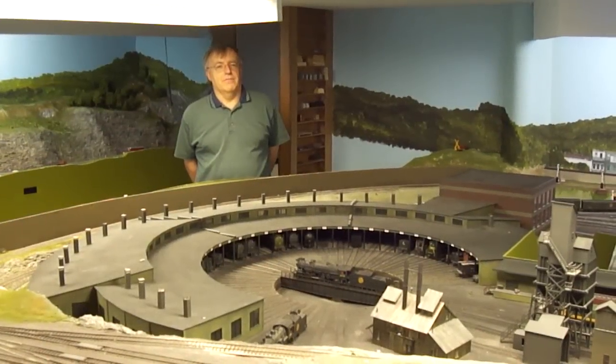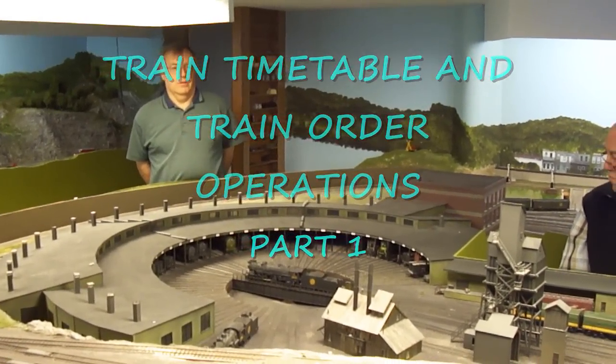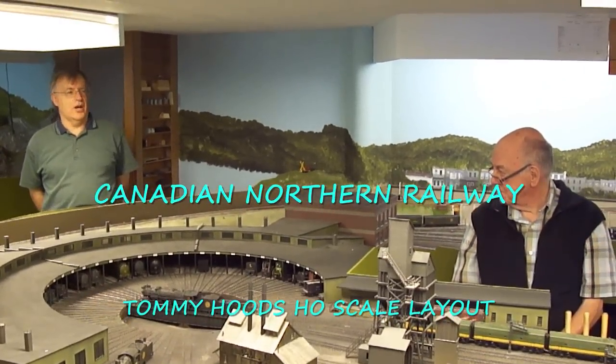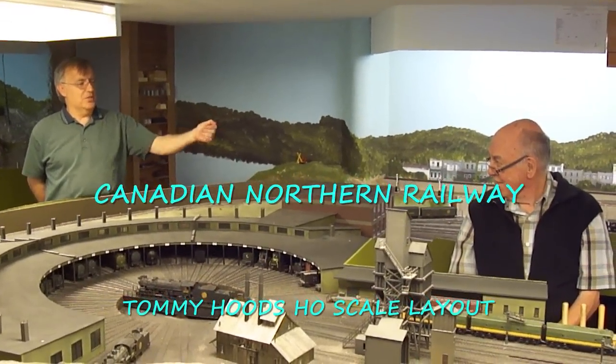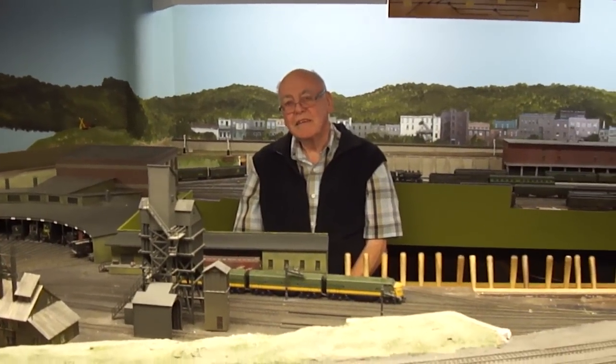We're here today at the fabulous Canadian Northern HO scale model railroad that Tommy Hood has built. And here's the CEO, president, and jack of all trades, Tommy himself. Hi. How you doing there, Tom? I'm doing very well. This railroad's been around a while, eh?